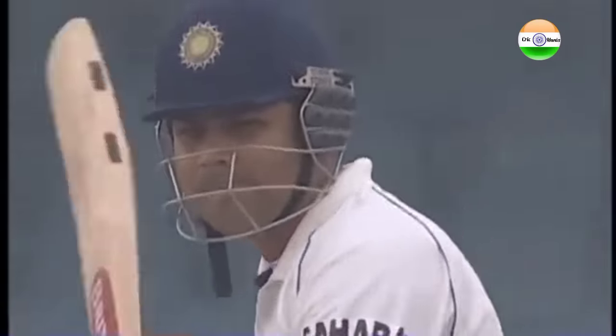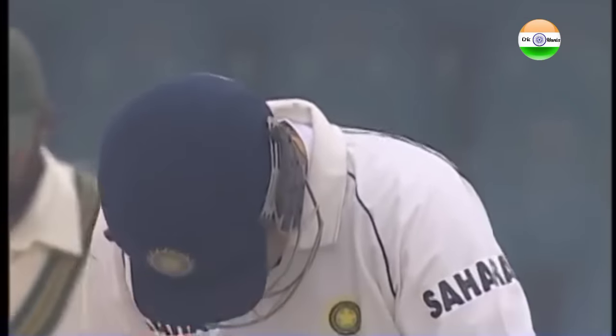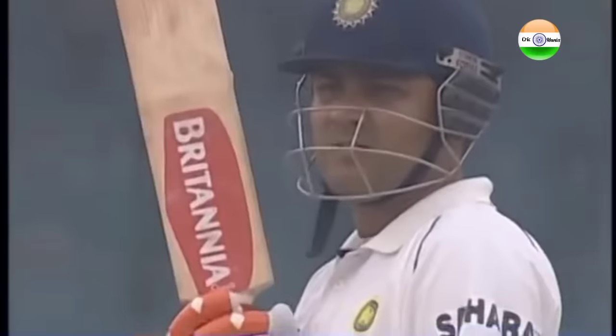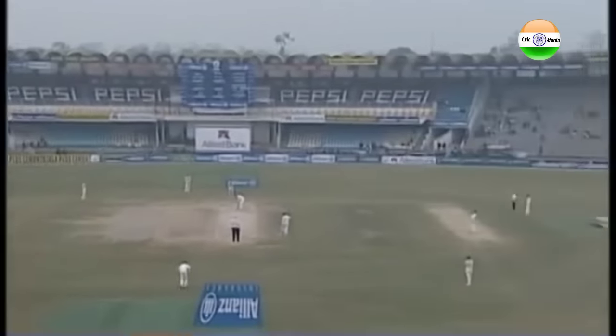What would you do as a bowler when somebody's going so strong? Nothing has worked for the bowlers from both sides. Indian bowlers struggled as well.